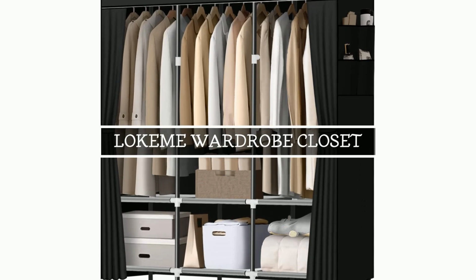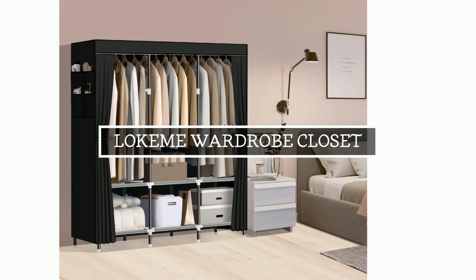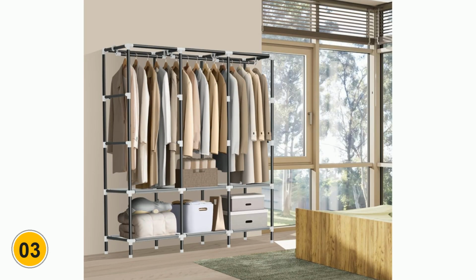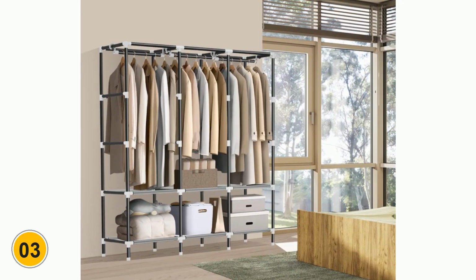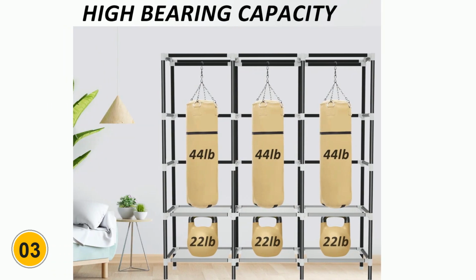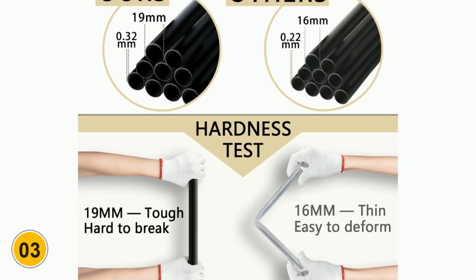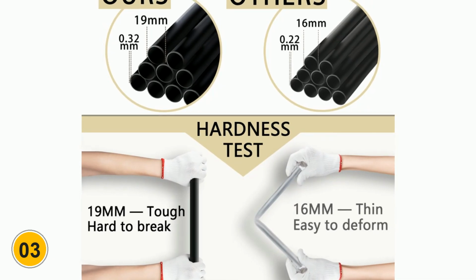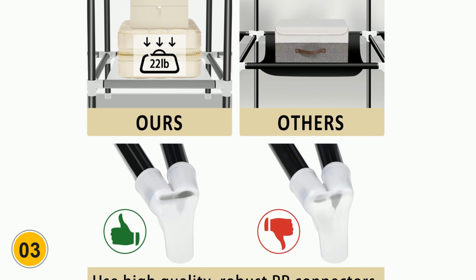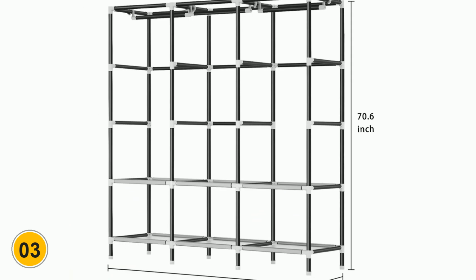Product number 3, Lokim Wardrobe Closet. The Lokim Wardrobe Closet comes in at $47.99, and I was impressed by its solid construction, featuring a thick steel pipe and reinforced connectors. If you're tired of flimsy closets, this one delivers durability you can count on. Measuring 51.7 by 18.2 by 70.6 inches, it offers ample space with 3 hanging rods and 6 shelves, ideal for hanging clothes and storing folded items.